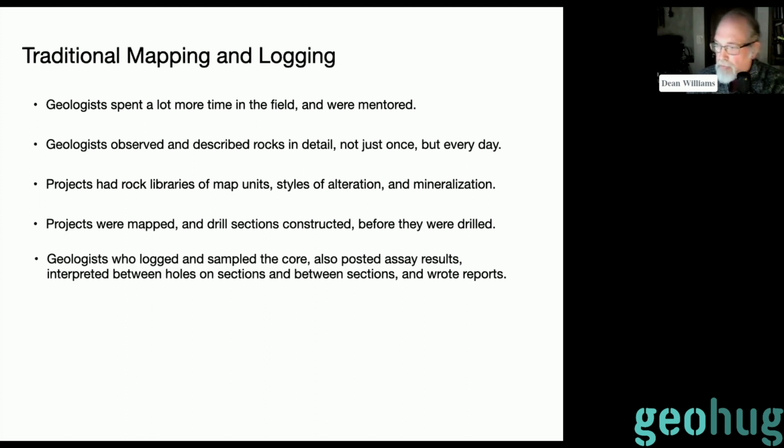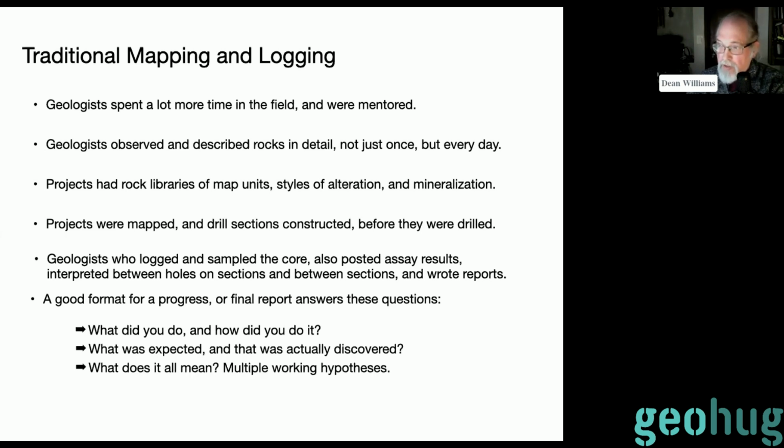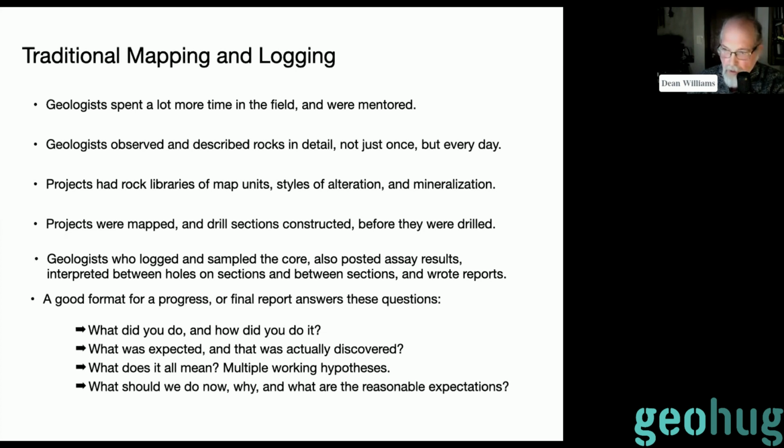Geologists who logged the core also posted the values, interpreted the holes and in-between section, and wrote reports. A good format for those progress reports is: what did you do and how did you do it? What was expected and what was actually discovered? What does it mean? And usually multiple working hypotheses, because there's always variabilities and different possibilities. Then what we should do, why, and what can we reasonably expect?